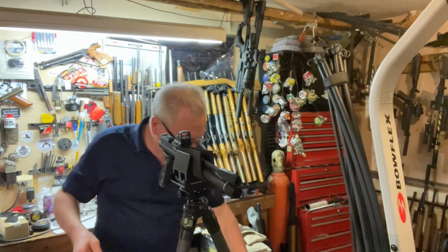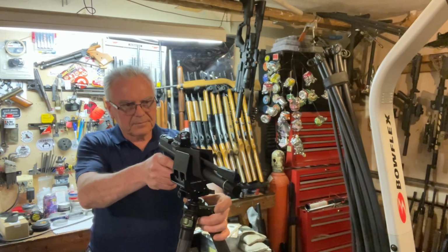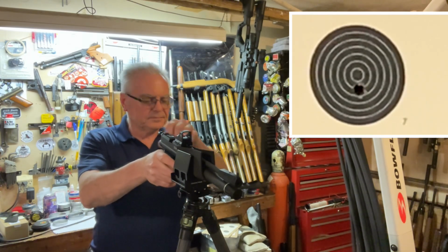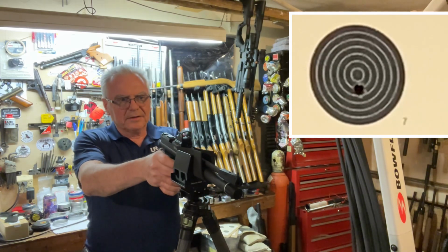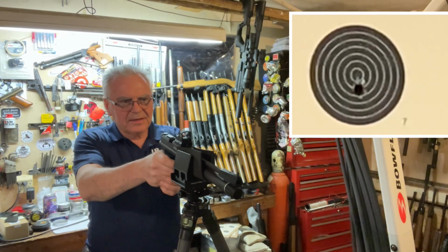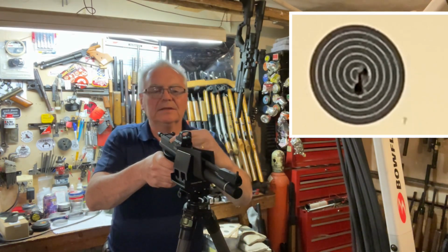All right, let's load up some of these RWS. These are the hobbies. And we're going to shoot at the bottom bullseye here. That one seemed to drop a little low there. As long as they're all low, it's all right. Last round, then we'll move on to some serious competition. Had to weed out all the wannabes.